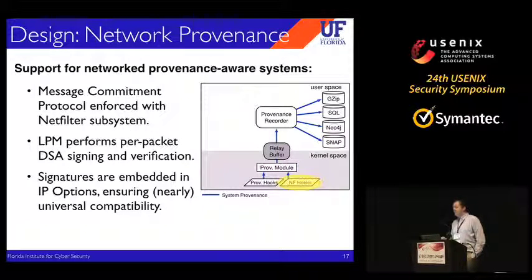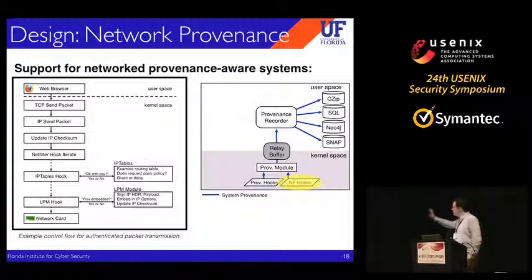For each outbound packet, LPM signs over the immutable fields of that IP packet header, as well as its contents, and then embeds the signature into the options field of the IP header. When the packet's received, LPM first verifies the signature. If the signature verification fails, LPM can be optionally configured to drop the packet. This is so that the provenance record remains a complete and total reflection of the events that happened on the system. So a flowchart of this message transmission sequence is shown above.